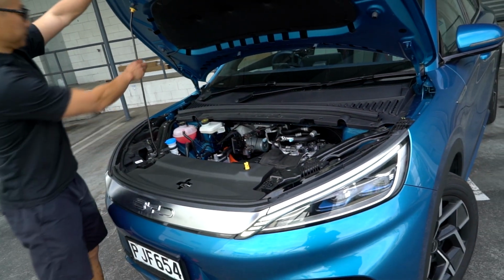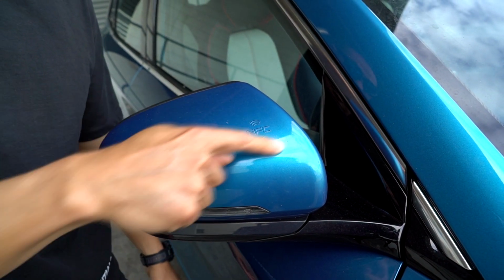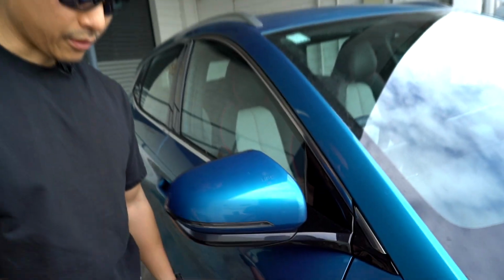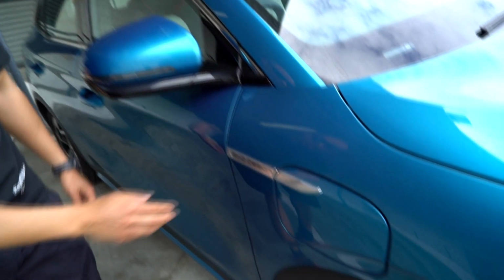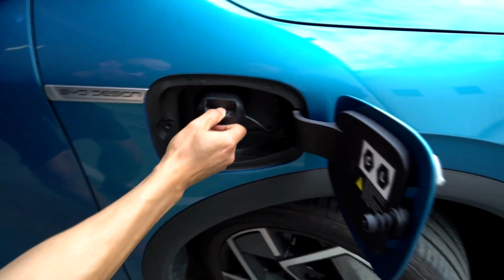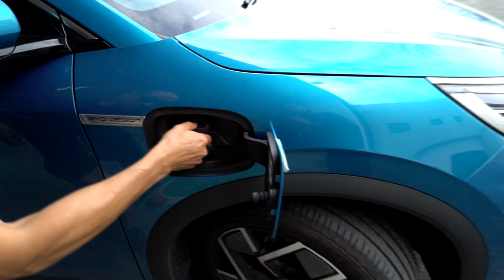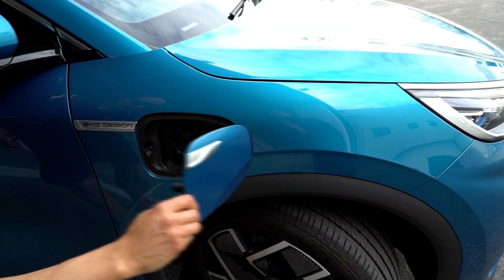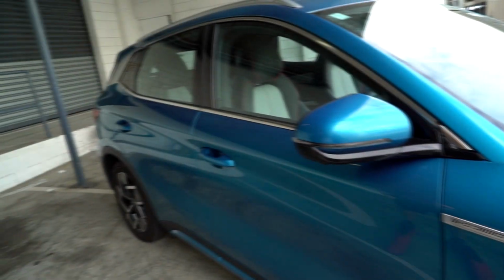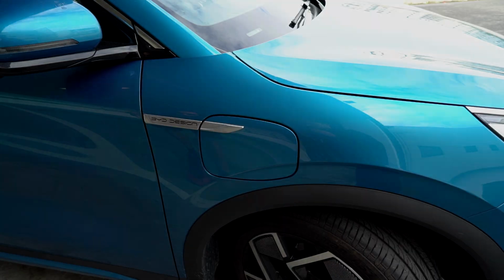Very nice. So if you see here, there's an NFC detector here. So this is probably for opening your doors with your phone. Very smart. This is for the charging. So these are the charging sockets. Yeah, I actually like the charging location for this car a little bit better because you can drive into the charging stations rather than having to reverse in. Whereas a lot of cars, they have the charging port at the back and you have to reverse in. So this is probably a little bit more convenient.